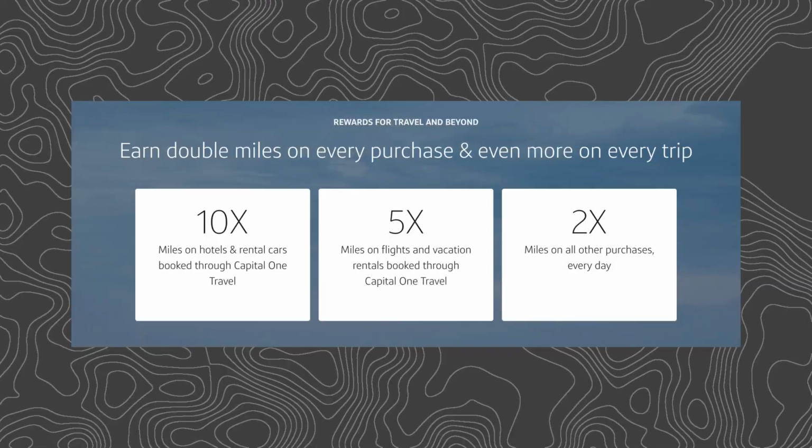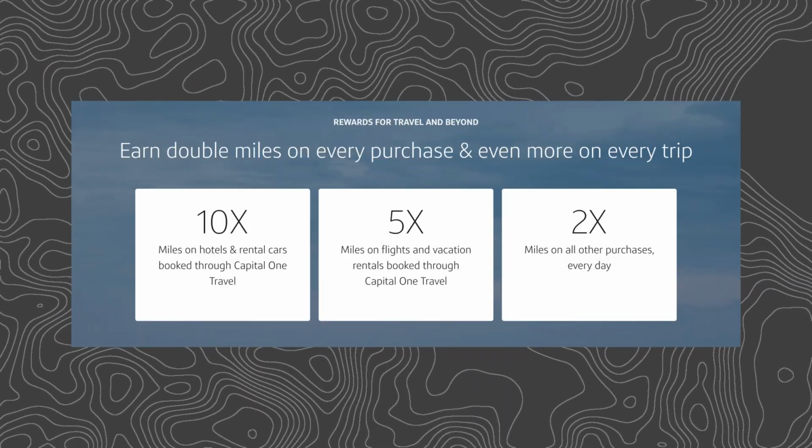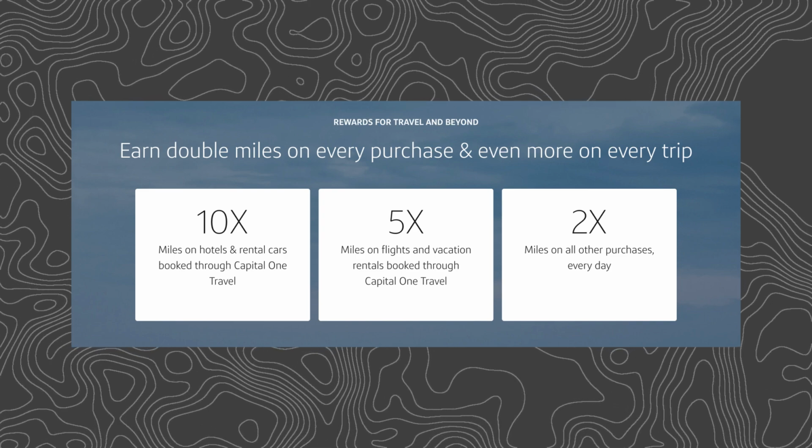This card is my go-to card for catch-all purchases. For those who don't know, a catch-all card is a card we use when there isn't another credit card that we hold that would earn us more points than what our catch-all card would earn us. In this case, the Venture X earns 2x back on every purchase, which makes it a great catch-all card. Generally, credit cards will earn at least 1x back on every purchase. And the goal is to get a little bit higher than that with our catch-all card, usually 1.5 or 2x back.